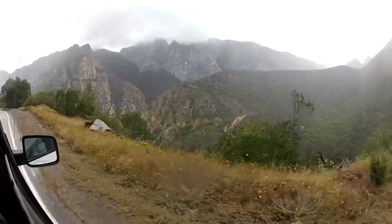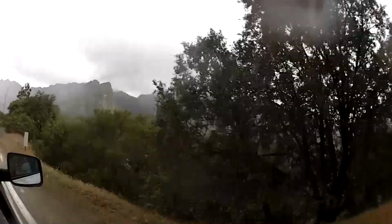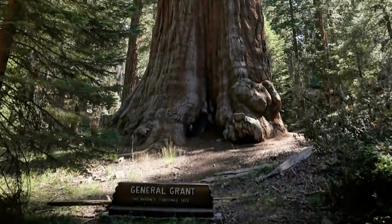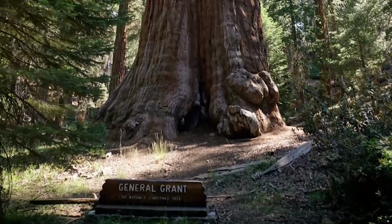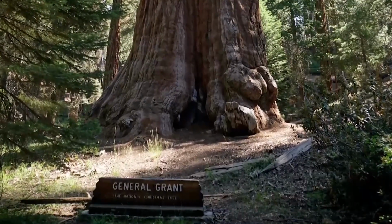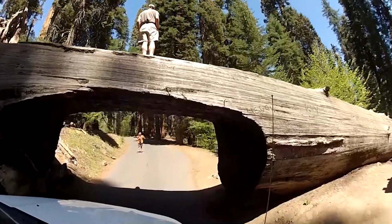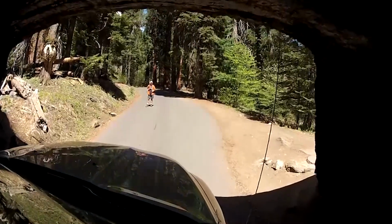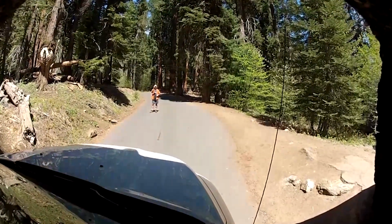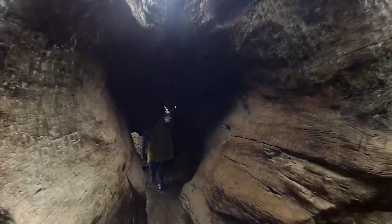A 70-mile, sometimes white-knuckle drive to adjacent Kings Canyon National Park takes us to the General Grant tree, second largest after the General Sherman tree, even though Grant outranked Sherman during the Civil War. The tunnel log is so large you can drive right through it. The tunnel was cut in 1938 as a visitor attraction, an idea no longer part of the Park Service vision. Other down logs can be inspected outside and in.